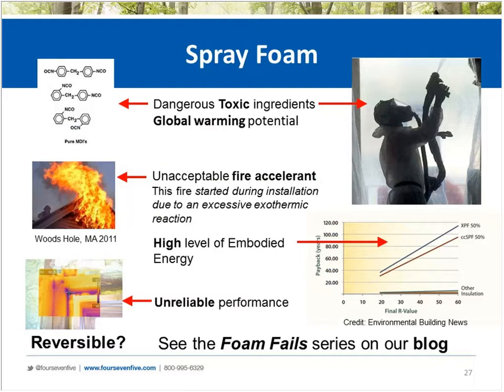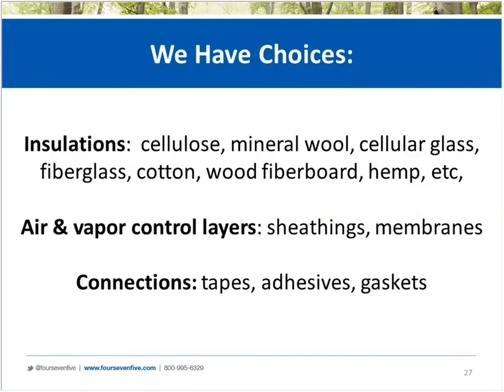But at the end of the day, and these are all significant issues in one way or another, performance is really where the rubber hits the road. And we'll talk about that a little bit in how we see the performance of foam over time degrading and not living up to all that it's billed to be. So we'll come back to this as we move through the talk.